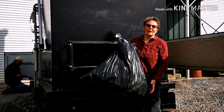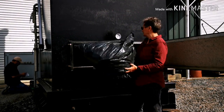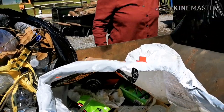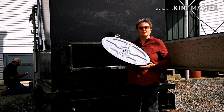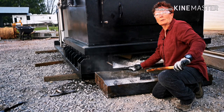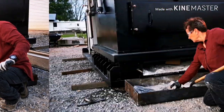You can just throw a bag of mixed household trash without going through the costly process of sorting it. The plastic, rubber, or food waste turns into carbon ash, and you can retrieve any metal or glass for recycling. It's that simple. This ash is over 70% carbon and can be used as soil amendment or to make bricks.